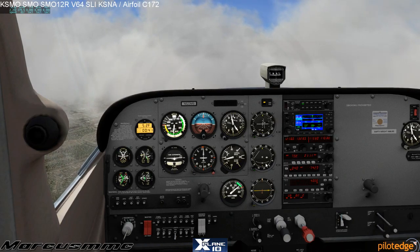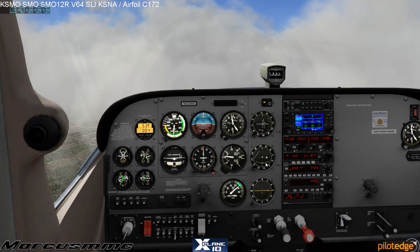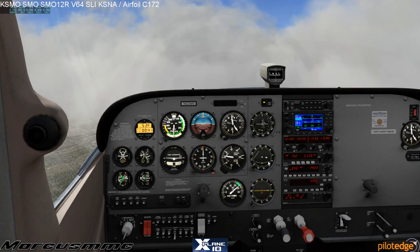Okay, so now that we're on the 125 radial, we're getting pretty close anyway. A pretty good job of trimming the airplane out. Need to look up the Victor 64. That's an airway.